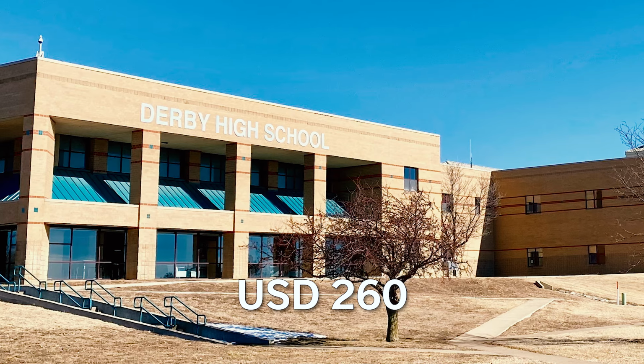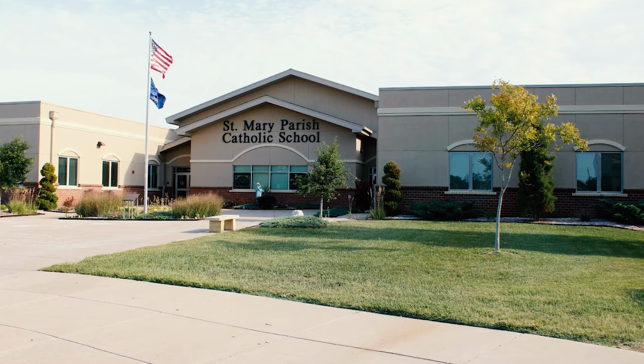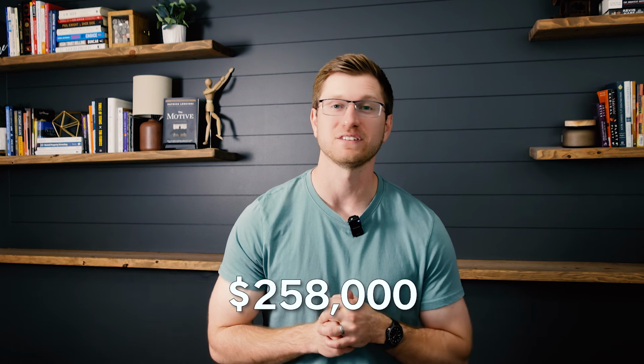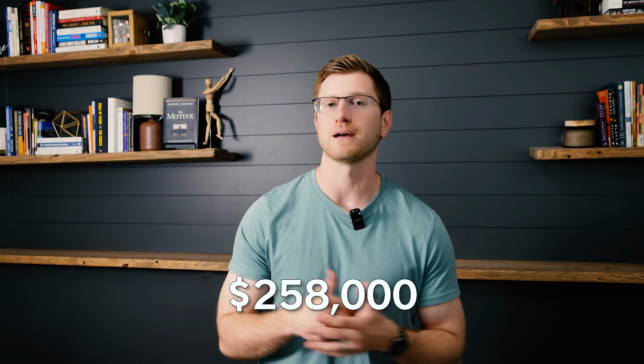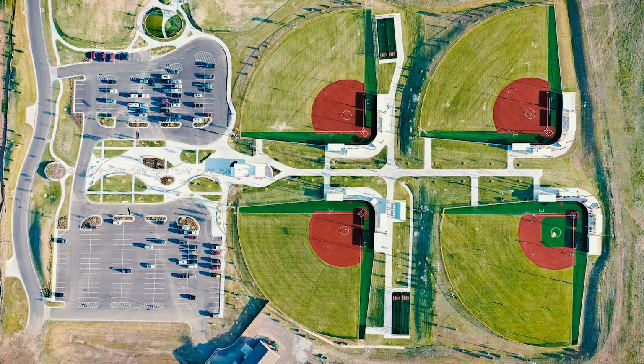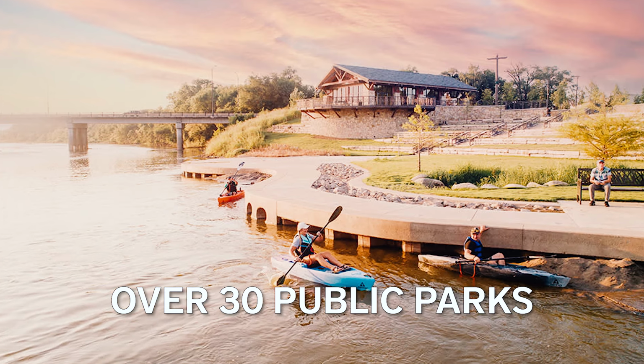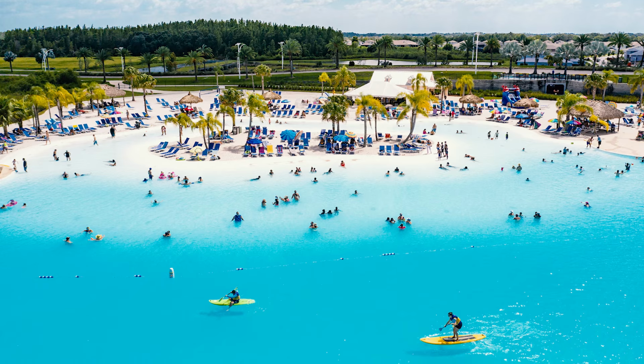Derby Schools is USD 260, and they're pretty average, just nothing spectacular here. But the homes do average around $258,000, and incomes are about $80K a year. What really sets Derby apart is its amenities. They've got the Rock River Rapids Water Park. They've got over 30 recreational parks, shopping on Rock Road. It's basically its own mini city.